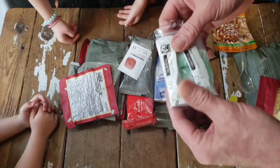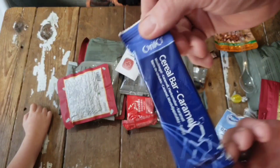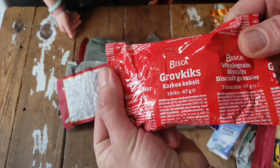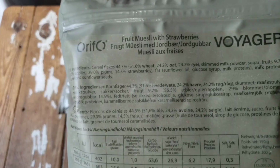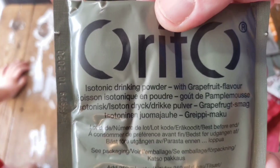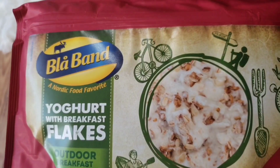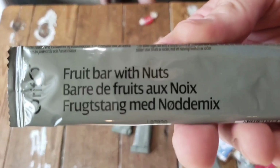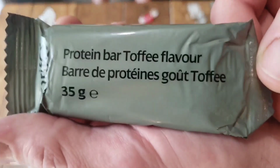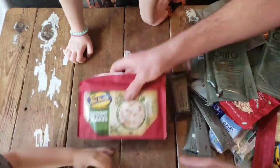Well, we had the salted peanuts, we had the spoon, we had the candy, we had the coffee. We have the tissues, we got the crunchy cereal bar that's caramel flavored, we have the disinfectant wipes, we have the cake, orange flavored, we have the biscuits, whole grain, we have the sunflower seeds, slightly salted, we have the fruit muesli, we have the chocolate, we have the nut cream, an isotonic beverage, and another isotonic beverage, oh excuse me, that's the cocoa flavored one, and here we have yogurt and flakes, plus a fruit cereal bar and a fruit and nuts bar, a mint protein bar, a regular protein bar, and a toffee flavored protein bar, plus a chocolate bar. Lots of bars, lots of spreads, lots of entrees, a few sides.